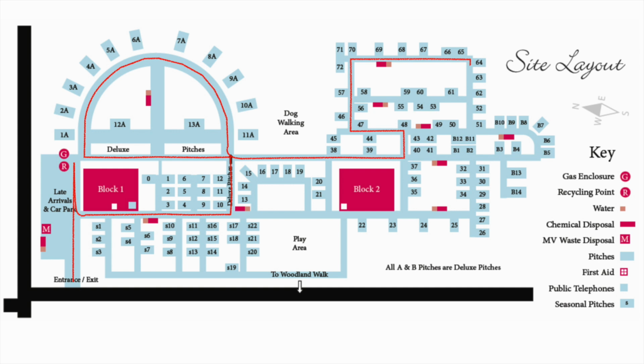We'll come back round until we turn left again through the other set of deluxe pitches. Before coming round, turning left, and then turn right with block 2 on the right, which is another facilities block. And then to the play area before turning right again back to our pitch, which was pitch 18.